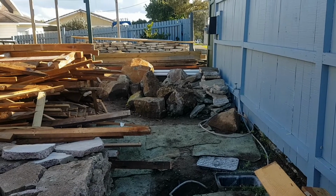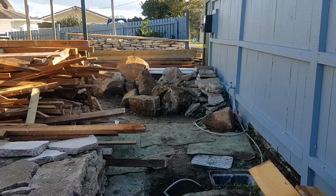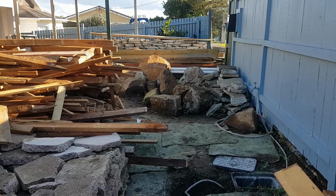We're still trying to get rid of our rocks. We've had them on Trade Me for $1 for a few weeks now. Nobody is really taking them, so I think we're going to have to pay to have them removed, which is a bit of a pain.